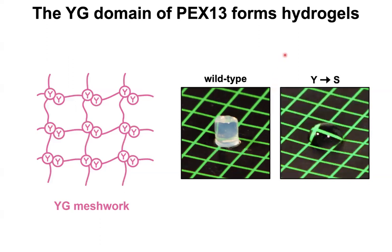Now, interestingly, when the tyrosines in this domain are mutated to serines, the resulting fragment remains completely soluble and no longer forms a hydrogel, even at the same concentrations where the wild type readily forms gels. And so the easiest interpretation of this is that the hydrogels are held together by cohesive interactions between the tyrosine residues, analogously to how the FG meshwork in nuclear pores is thought to be assembled.